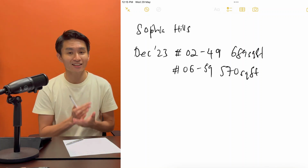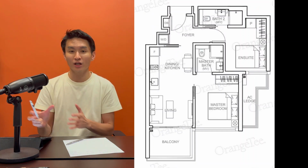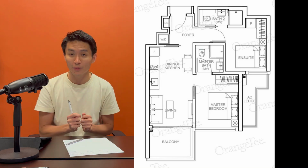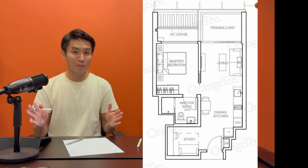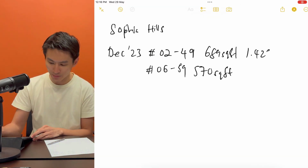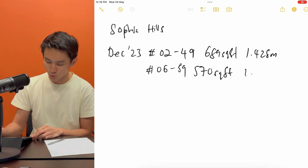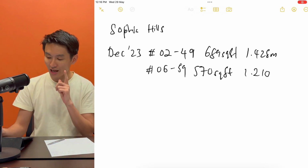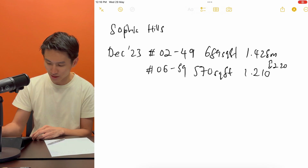Okay, we take a quick look at the differences in these layouts. You'll notice that 689 square feet is a dual key layout with an entrance shared between a one bedroom as well as leading to another door that goes into a proper one bedroom unit, versus the 570 square feet that is just a one bedroom on its own. Look at the difference in price. 689 square feet is 1.428 million, whereas the 570 square feet is 1.21 million. You can see here the difference between a dual key unit and a regular one bedroom is only about 220,000.